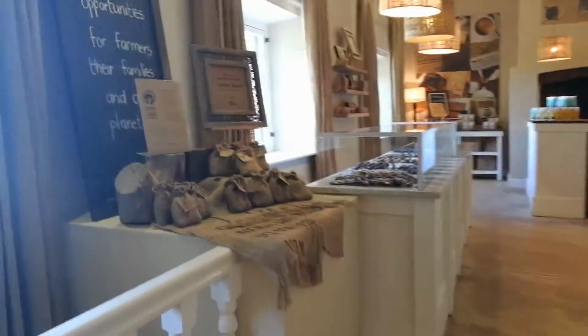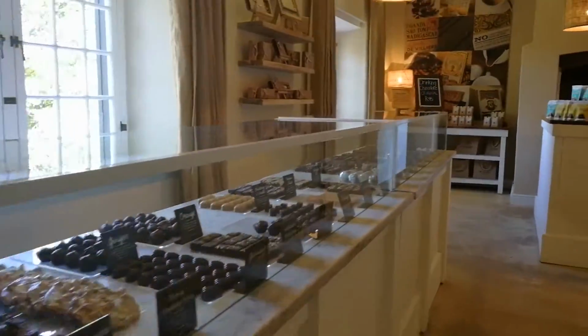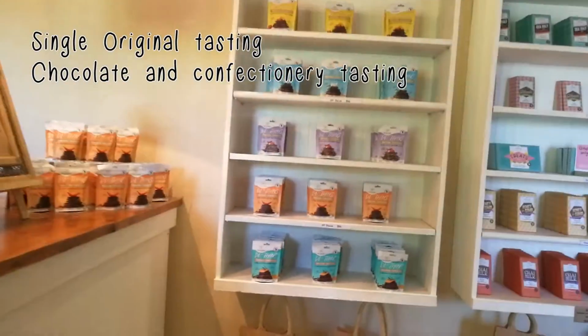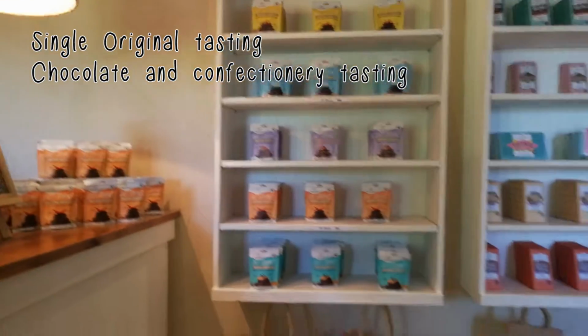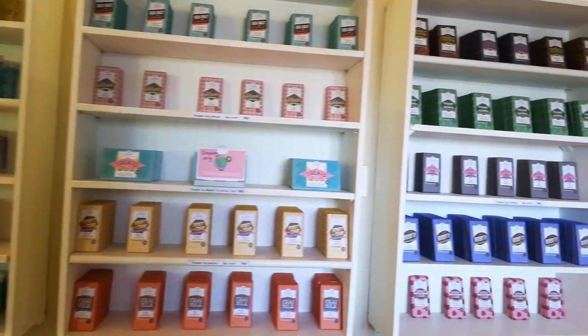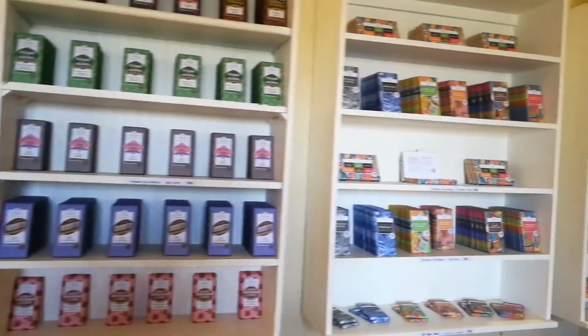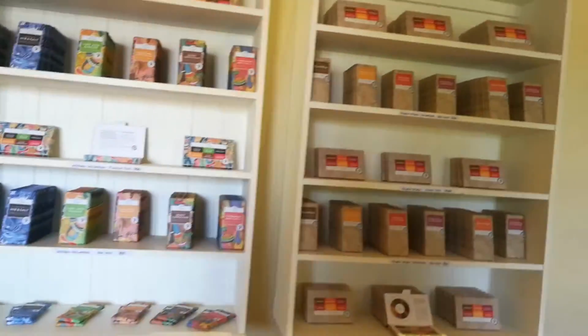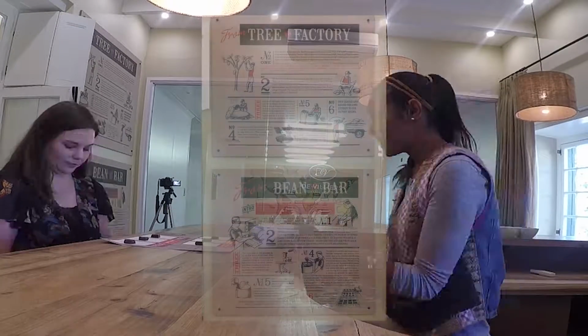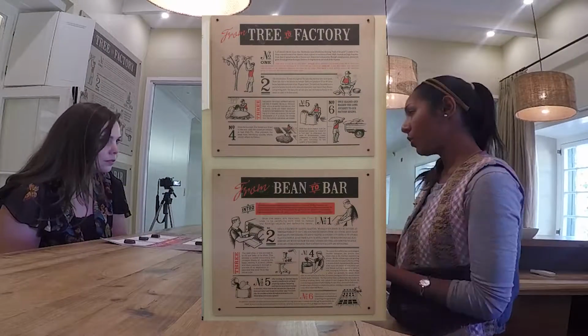Not only can you purchase these yummy goodies at their store, but they also offer two different chocolate tastings, a single origin tasting as well as a chocolate and confectionery tasting. It was such a hard choice, so I decided to do both. I found the single origin tasting interesting as their friendly staff member Melissa explained every single step of the labor-intensive chocolate process from the bean to the bar.